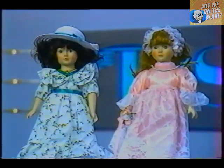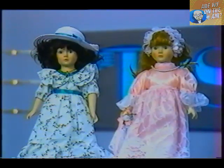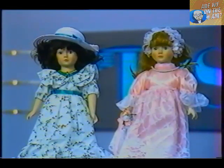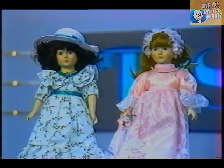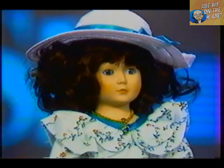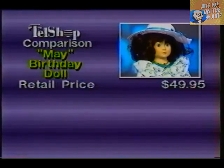Now, let's talk about some gorgeous collectible dolls. These are from the Edna May collection, the birthday dolls, both May and June. Little Miss June and Little Miss May. Can you tell which is which? Well, the lady in pink is Little Miss June. She has her pearls, which are, of course, the birthstone or the birth gems for June. And there's Little Miss May with her emerald pendant.